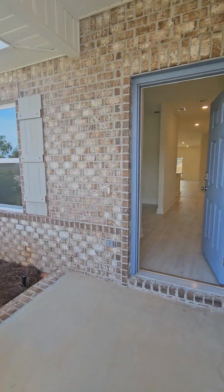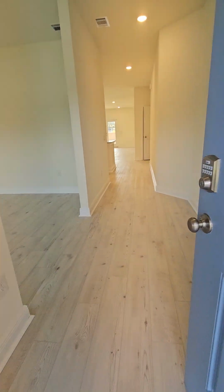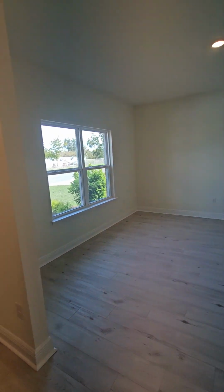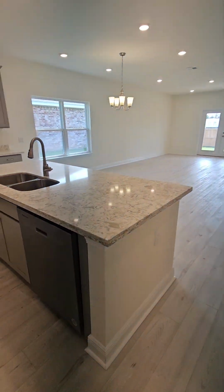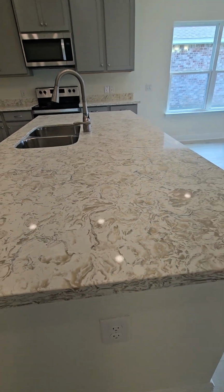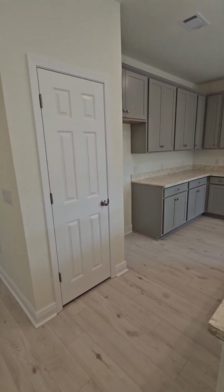All brick, all around. It's got EVP, engineered vinyl plank. This is your flex den room. Could be a 4th bedroom if you were a buildable plan. Kitchen, this is quartz countertops. Pantry, refrigerator.